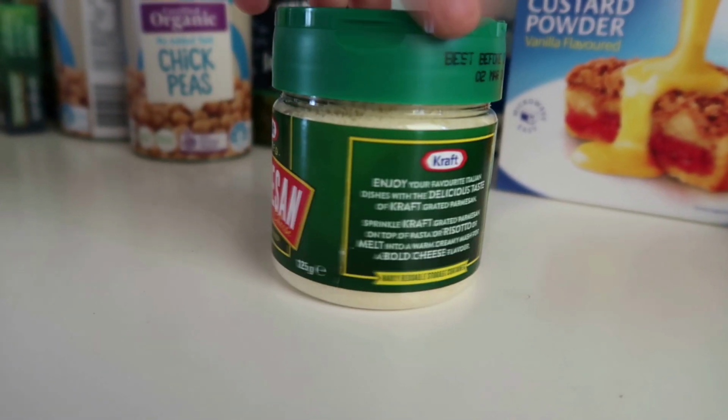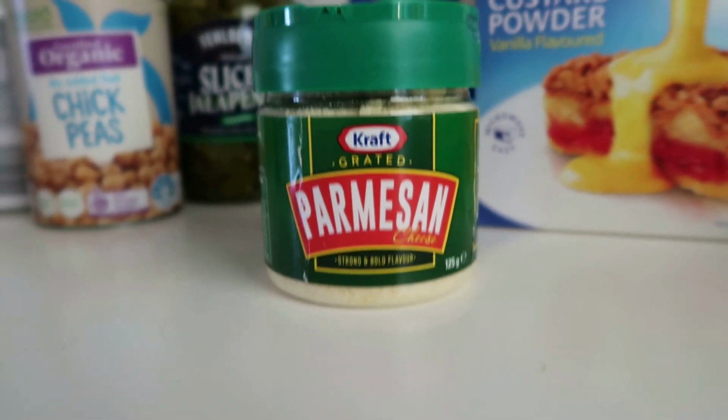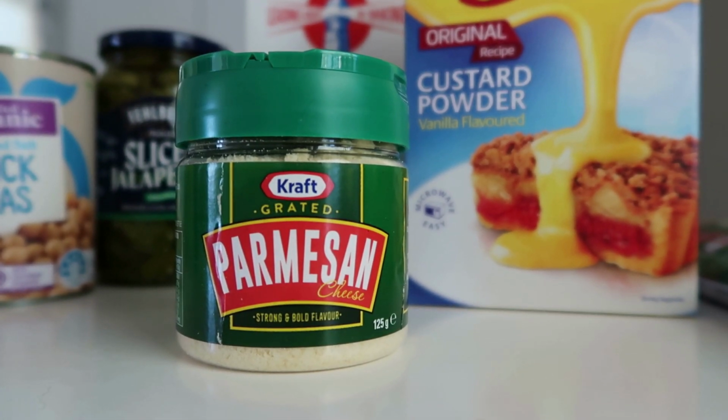And I finally got some Kraft grated parmesan. I can't tell you how many years it's been since I've bought this, and it's so expensive now. It's over $5 just for the small container. I did just used to use the Aldi brand or the home brand one, but I just wanted to buy the Kraft one again and see if it's good like it used to be. And I just want to put some on top of spaghetti and maybe meatballs and things like that.